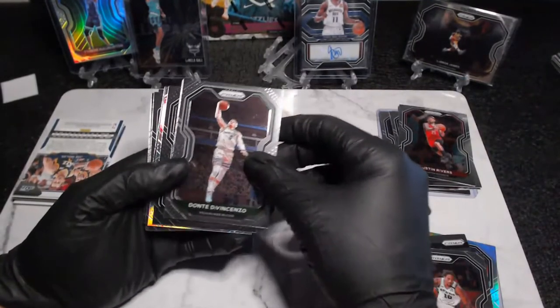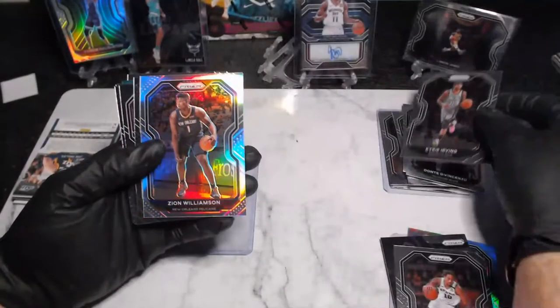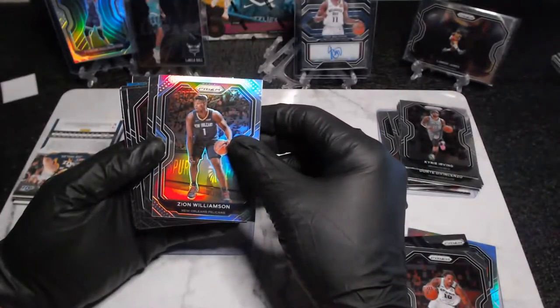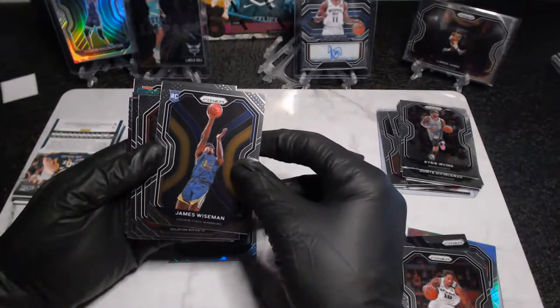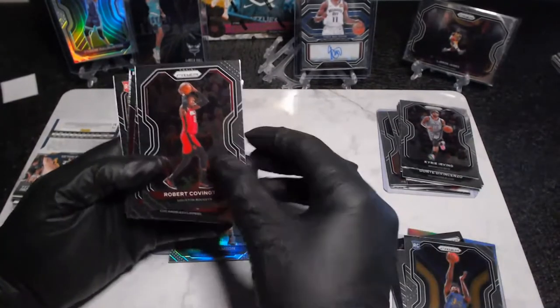Mr. DaVincenzo. Kyrie Irving. Woo! Nice hit for the New Orleans Pelicans. We got the Zion. Mr. James Wiseman, another hit for the Warriors. That's two Wisemans. Robert Covington.